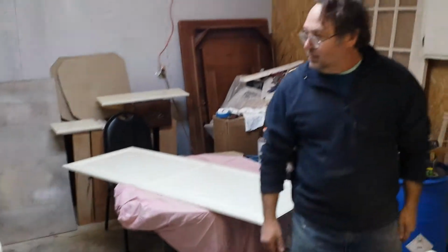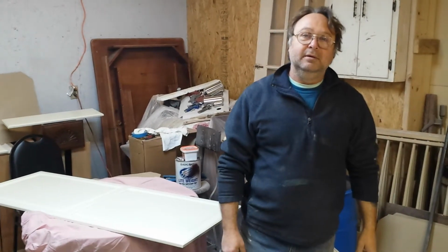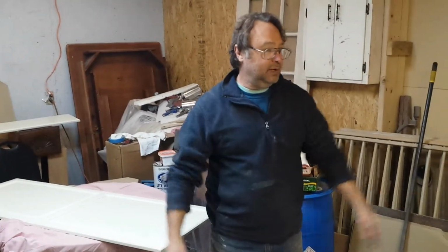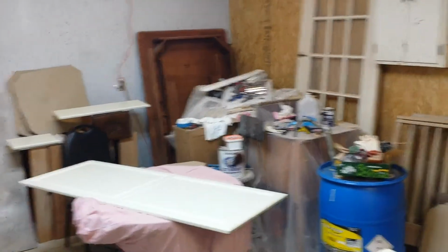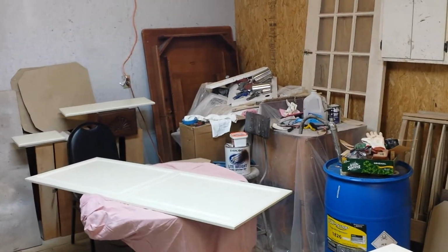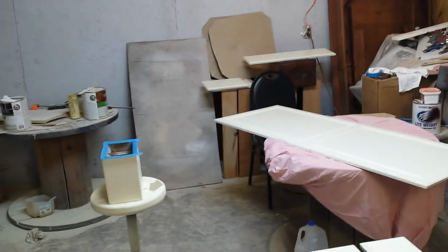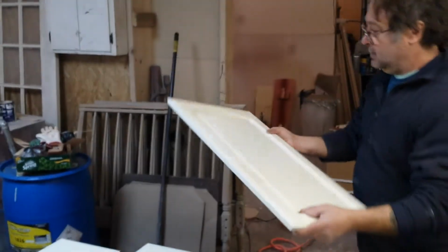And so we're just going to demonstrate how I paint a door here. We don't want to have Sandy holding that little smartphone for 20 minutes while I paint all these doors, but we'll just paint a door for you here. So, all right? Okay. Can you see this door? Pretty good? Looks real nice.